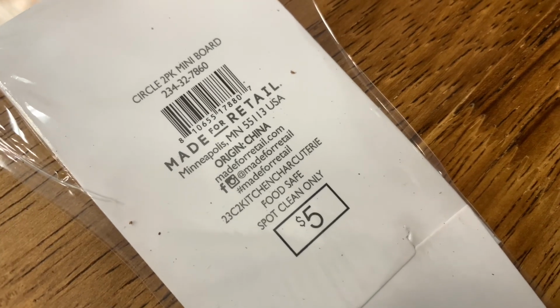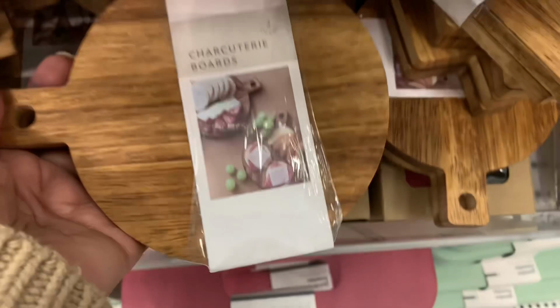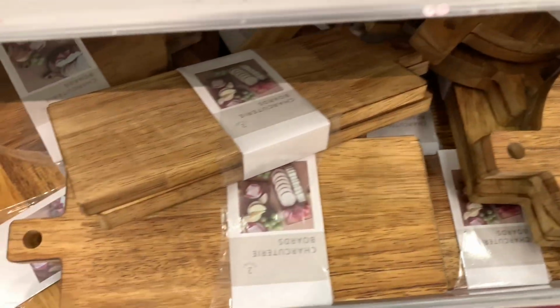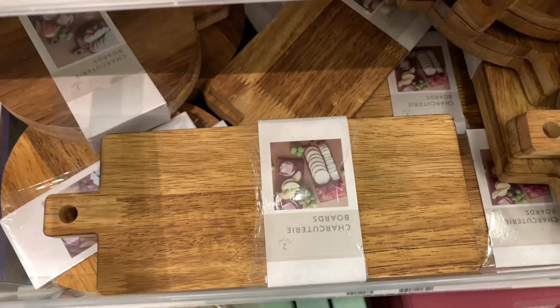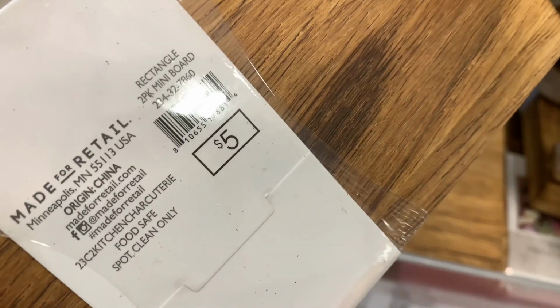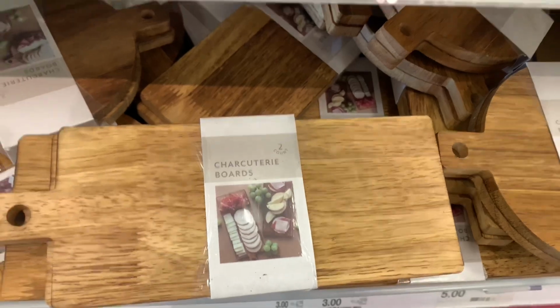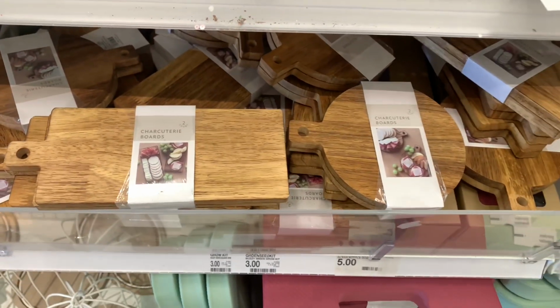So the bigger ones came just one for $5, and the smaller ones, you get a two-pack for $5. So again, you get the circle ones, and then you get the rectangular ones. And actually, I can imagine buying the larger rectangle and the smaller rectangles. It'll be kind of cute to display with the food on there.